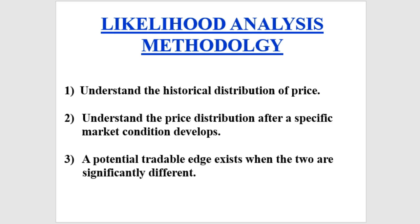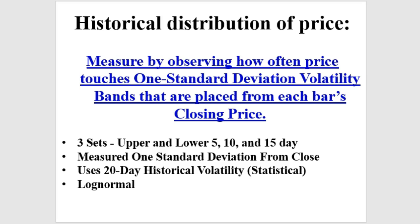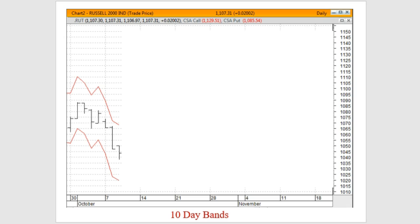Well, we're going to look at price distribution. We're going to understand the historical distribution of price in general, and then we're going to look at the price distribution after our specific condition developed. Then we'll determine if there's an edge or not. How do we determine distribution of price? What we do is we use volatility bands set from each bar's close, set 5, 10, and 15 days to the upside, using a 20-day historical volatility measurement. And we also do the lower 5, 10, and 15-day bands from the close each day, using a 20-day historical vol number. And these are log-normally distributed.